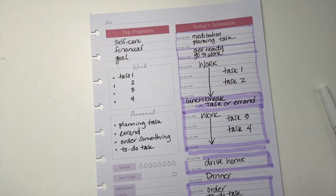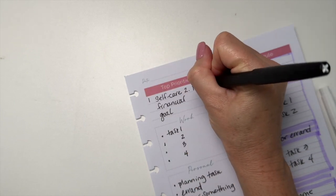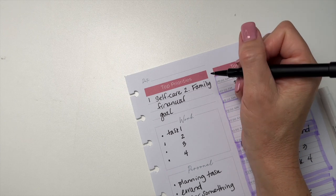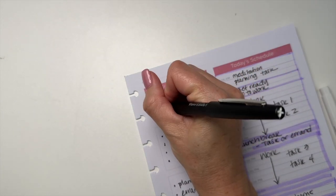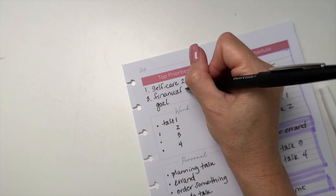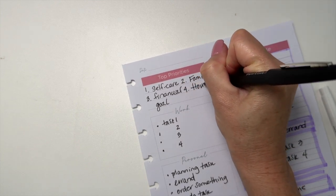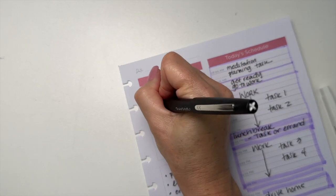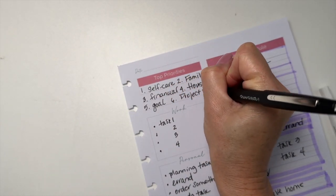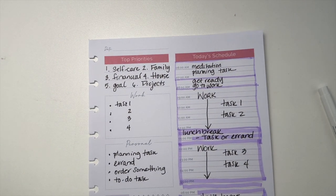So I'm going to go ahead and list the categories here. Self-care. I'm going to call this one family, but it could be friends, other people you take care of, or volunteer time that you're doing. Financial is work or business. Household. There's always household things to do. Goal, projects. So these are all your priorities right there. You just have to decide which ones are most important to you right now and which tasks are under the categories.